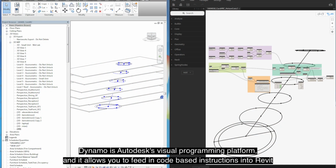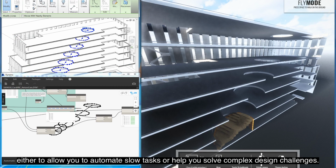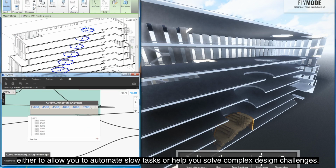Dynamo is Autodesk's visual programming platform, and it allows you to feed code-based instructions into Revit that either allow you to automate slow tasks or help you solve complex design challenges.